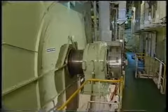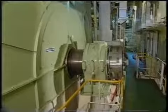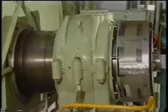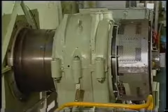At the non-driving end of each propulsion motor are housed the shaft speed and position pickups. These provide essential information to the power management system and are crucial in defining the position of the rotor for pulse mode operation at very low speeds.